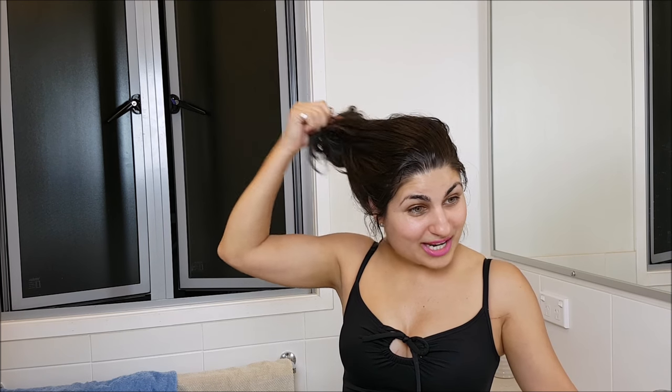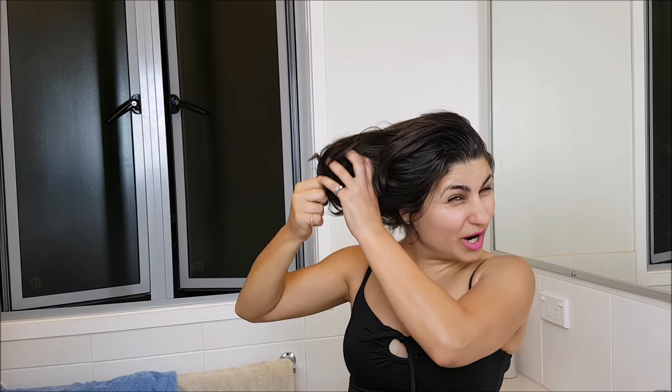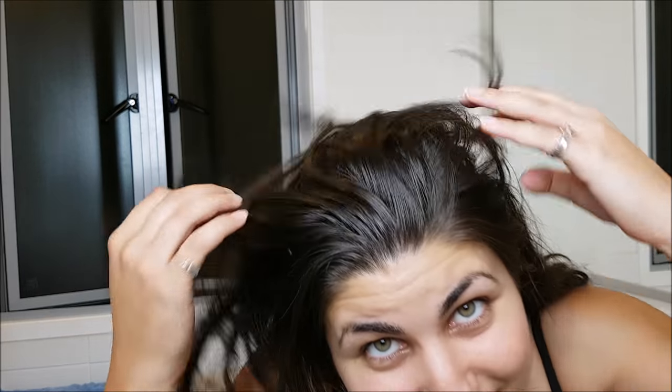So I've actually kept my hair oily. I'll show you what my hair looks like. It's probably not at its worst, but I can tell it's oily. I don't know if you can see in the camera, but there's oil all through there. It makes my hair look really bad, like I look like a sheepdog, because it's oil slicked down the top of my hair, and it's really flat.